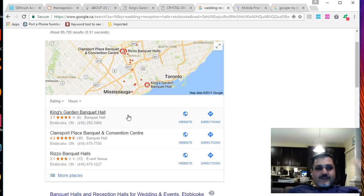And we would basically craft exactly the same information. And that's the other piece as well. When you're doing your citations, your name, address, and phone number have to be identical across the board. Otherwise, Google doesn't index that.